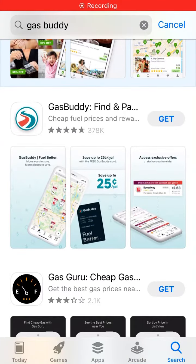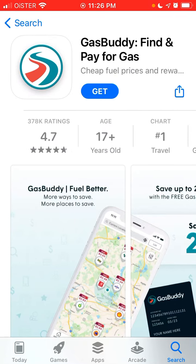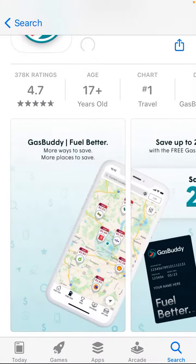Hey everyone, so here is the GasBuddy app. This is the official app and it's in the top charts in the US App Store due to some issues, I think related to the Colonial gas attacks or something like that. But anyways, to install it, just tap on Get, and you can use your Touch ID or Face ID. It's a free app and you can just install it.